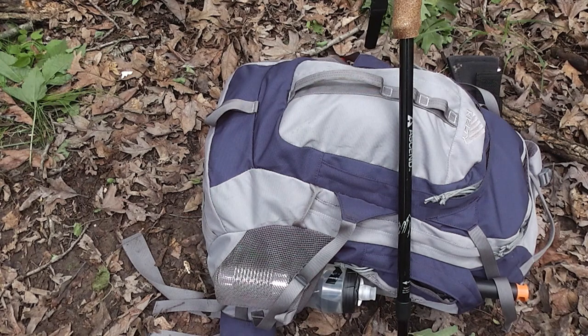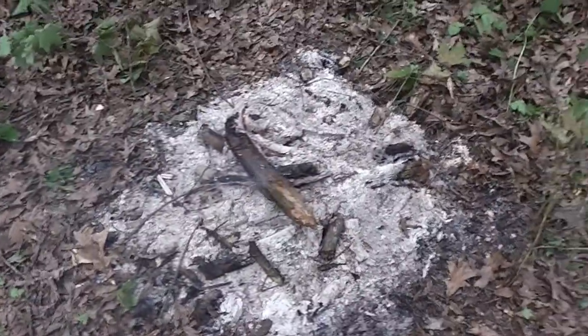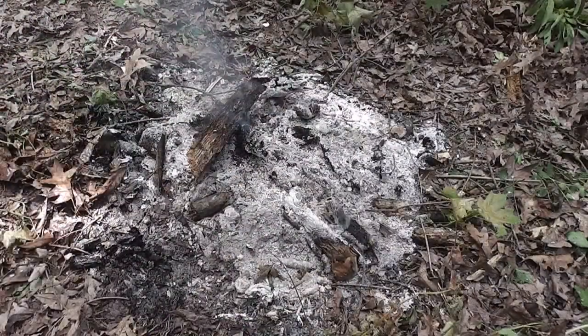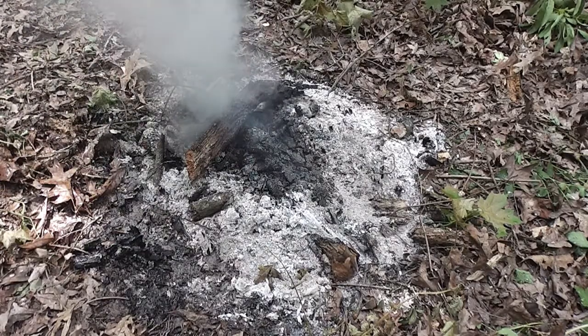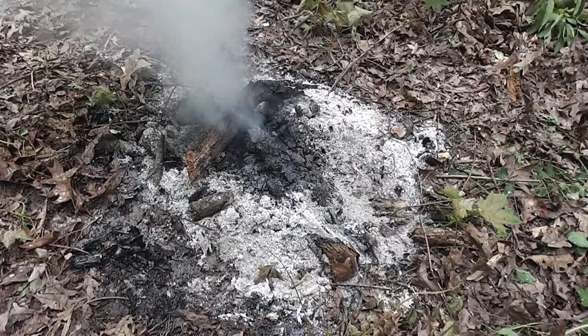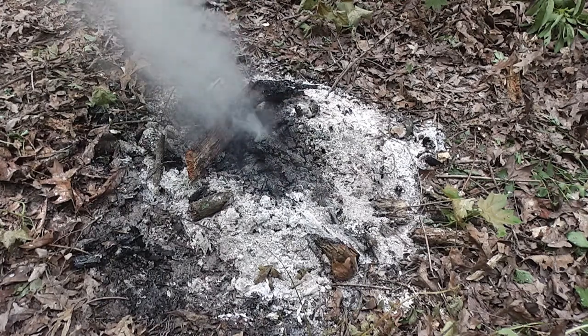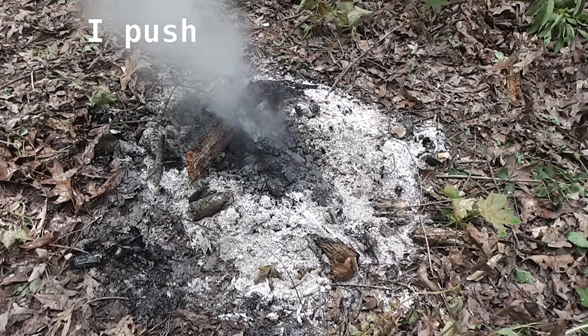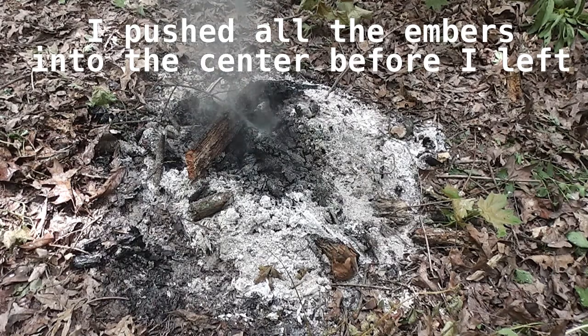Alright guys, all packed up, pretty much good to go. Just got to put out that fire. It's pretty much burnt down. There's a little bit of wood left, but we're pretty good. Alright, that should be good. There's no real sticks or anything too big laying around that it would really catch anyway, so that's probably fine. It's a pretty clear area. So, let's head out.